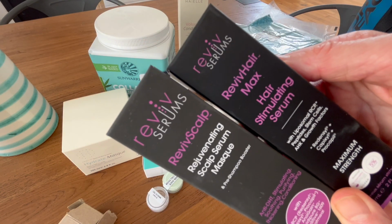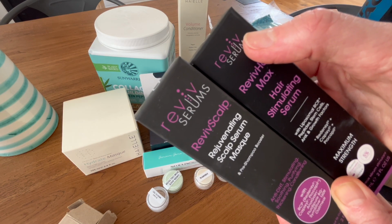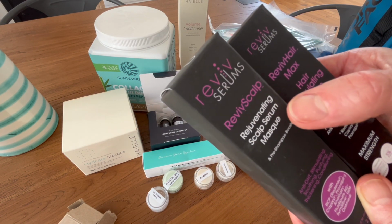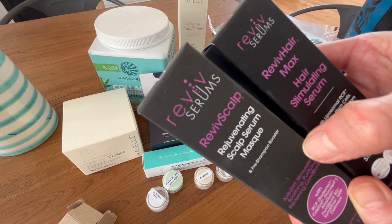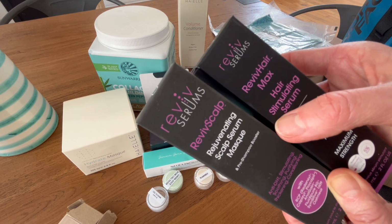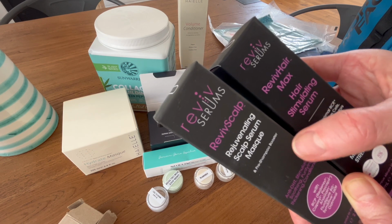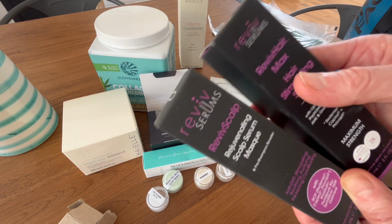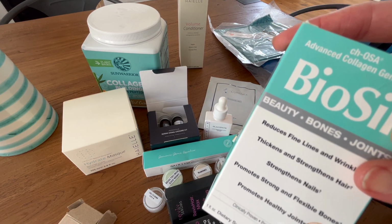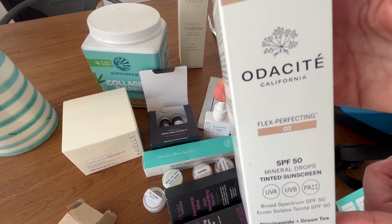I also ordered some more products on Revive. I have been loving their eyelash serum. It is amazing. So I got their hair stimulating serum and the rejuvenating scalp serum mask. Really excited about this and I will keep you posted. I also ordered their growth factor serum to see if it would replace my Neogenesis but for some reason, even though I ordered it before these two, it hasn't arrived. I got some more BioCell, which you saw me use this morning. And then lastly, I got another tinted sunscreen.